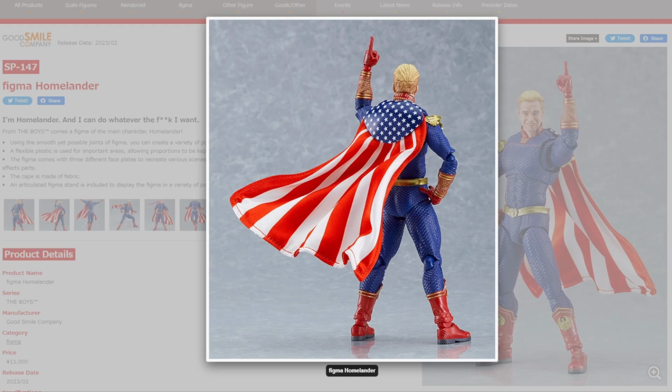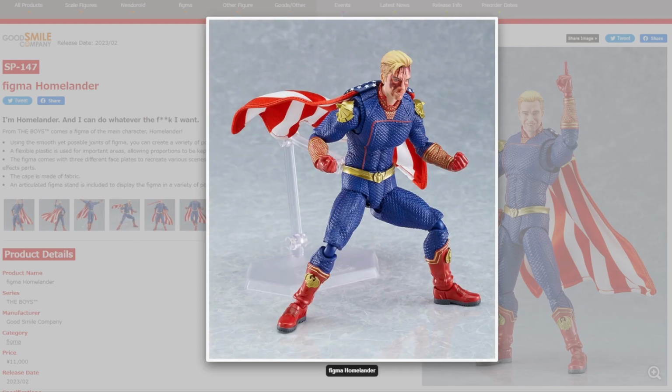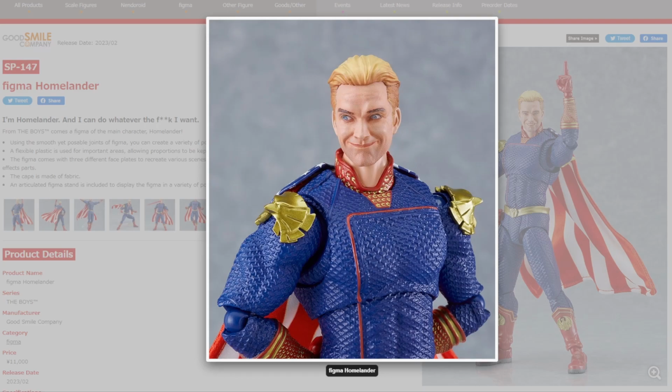I don't feel like many people are gonna buy this, but it does look good for what it is. It's just so strange that they made Homelander, of all characters, as a Figma. He does have some pretty good accessories though, and this one specific face they included is perfect.